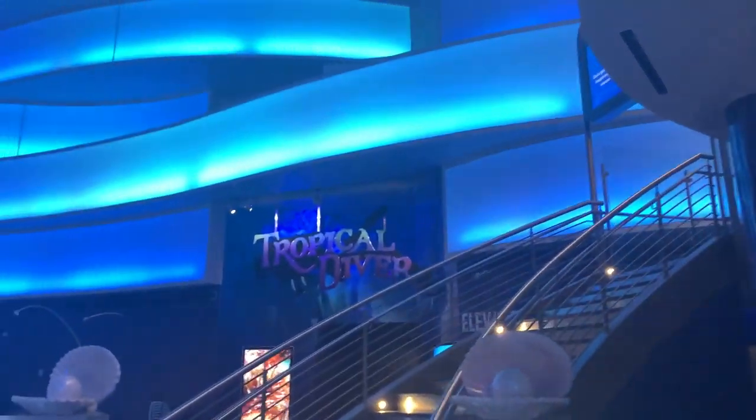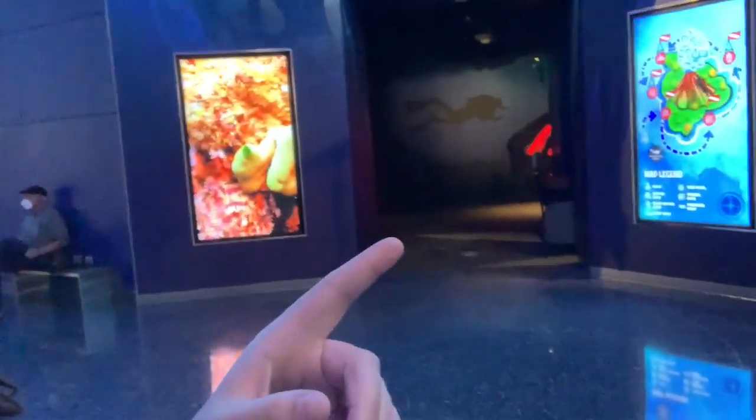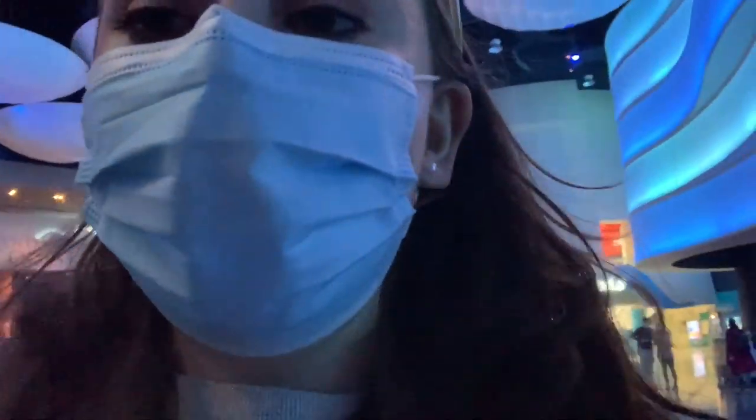Okay, so we've got Tropical Diver up first. By the way, the safety measures are awesome. There is literally hand sanitizer everywhere. Like, look. Wait, where'd it go? Just so much. There it is. There's so many more. I'm gonna get some right now. Wow.